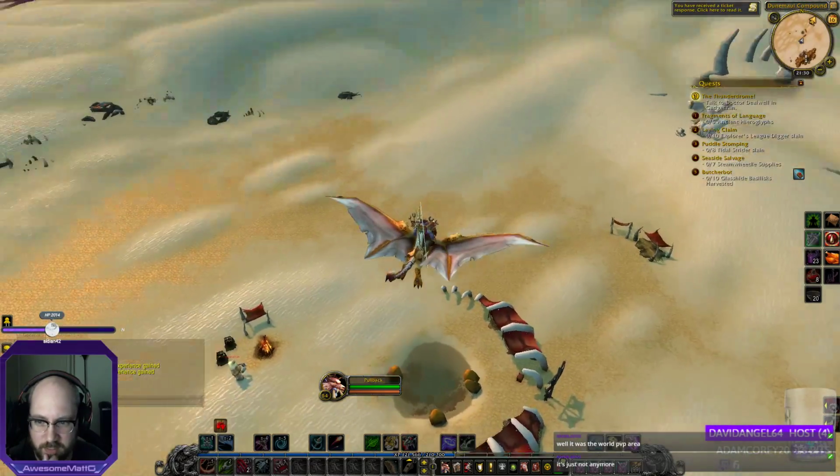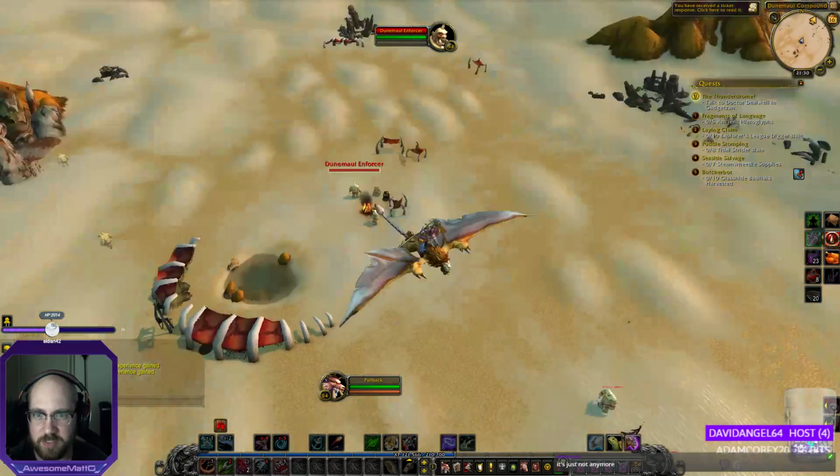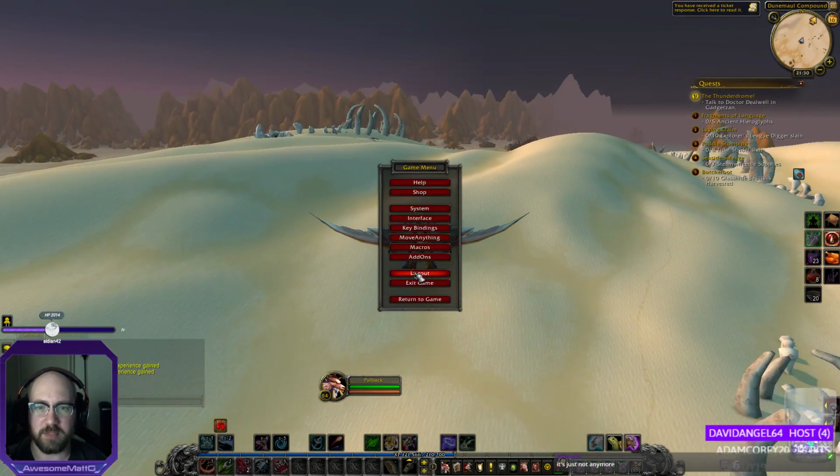Is Tanaris the zone with all the ogres? Yeah, here's the ogre camp. The Dead Maul Enforcers. I loved that area. I remember doing that now.